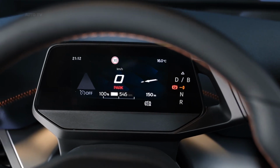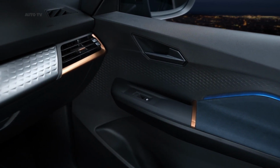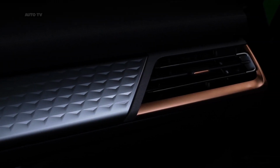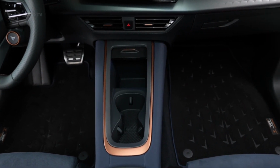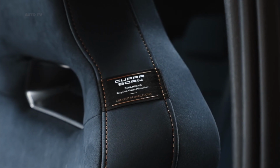The centerpiece is a standard-fit 12-inch infotainment touchscreen on the dashboard, and you can connect your phone wirelessly using Apple CarPlay or Android Auto if you don't want to use CUPRA's own system. There's the same 5.3-inch digital instrument display that's found in the ID.3, and an augmented reality head-up display that can project important information such as sat-nav directions directly onto the windscreen.